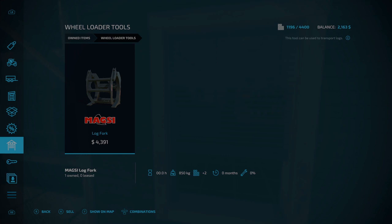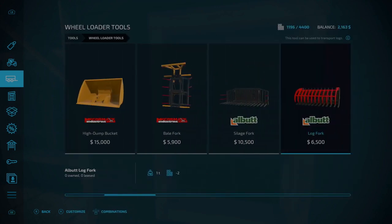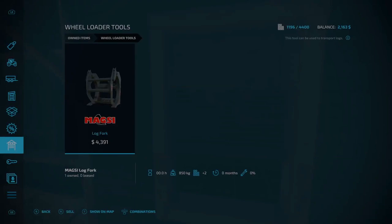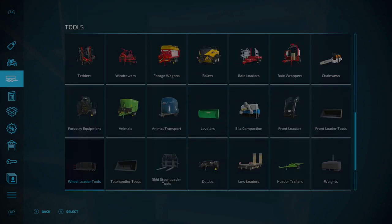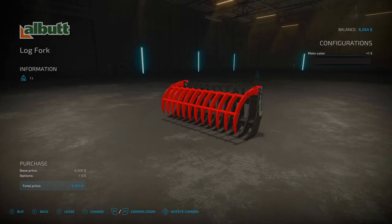It's way too early for me to be doing math, guys. I think that'll put us like right where we need to be. 4,391 plus 65, 54. So we could do that. That's what we'll do. I'm gonna say, I think this was the wrong attachment to buy. I think this one will be better.